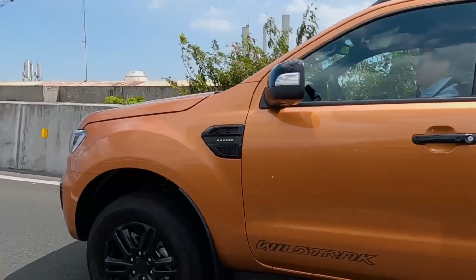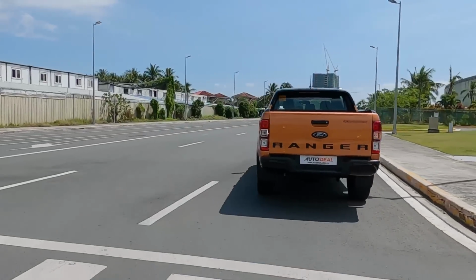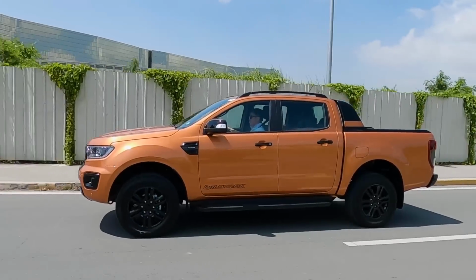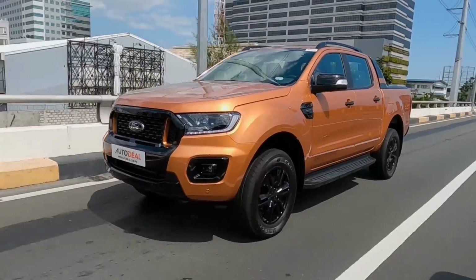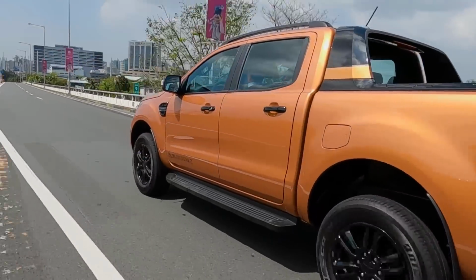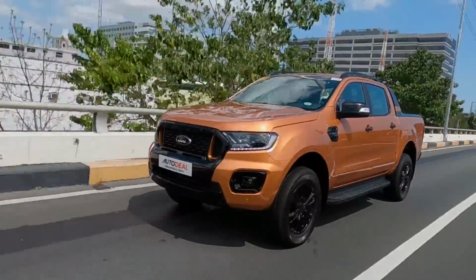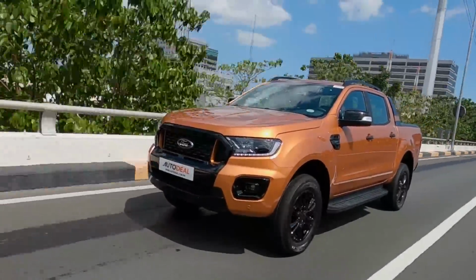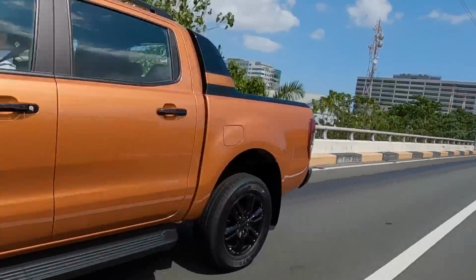Now, for a pickup, the Ranger actually takes corners pretty nicely. I don't feel as if it's fighting me or the weight is getting too much in the way, but you can feel it though. The body roll in the Wildtrak is noticeable. Wind noise and engine noise aren't too much of a problem, however, but the thing is, the diesel motor does get a little loud since the 2-liter displacement is a little small and it does only have one turbo. So it does mean you gotta ring it out a little bit.